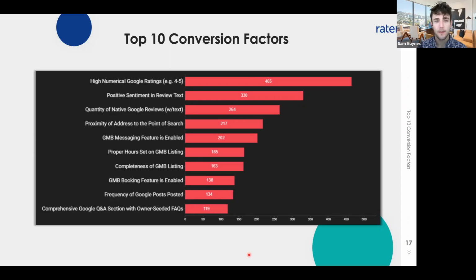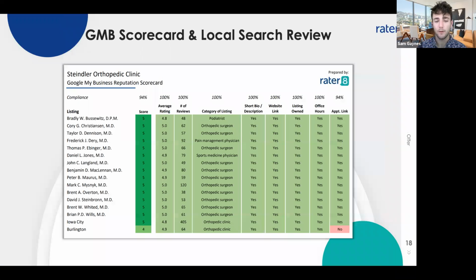Okay, that is it for our local rank and conversion factors. I wanted to show you quickly here a Google My Business scorecard and explain to you what we're looking at. It is essentially an almost perfect Google My Business scorecard. This is a homegrown report that we've created. And for all of our clients, it's available within the dashboard and updates every week for them. So they can track all of their listings and see the health of them.